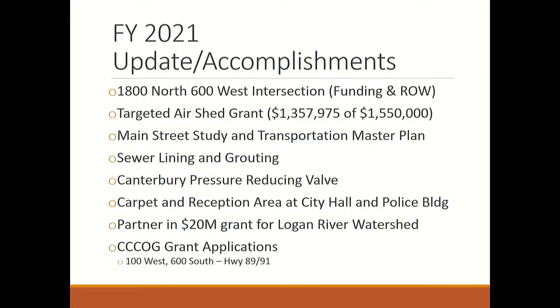Just a quick update from fiscal year 21, some updates and accomplishments. The 1800 North and 600 West intersection is completely funded, designed, right-of-way acquisition is done. We're waiting for Union Pacific to come to some sort of agreement with us, and then we will put that project out. I purposely didn't put 1400 North to avoid the Union Pacific topic, but we're all aware of that one.